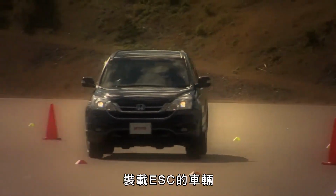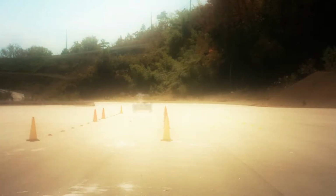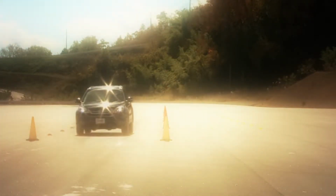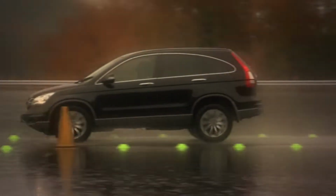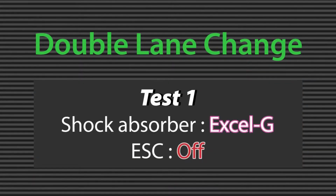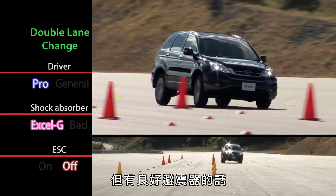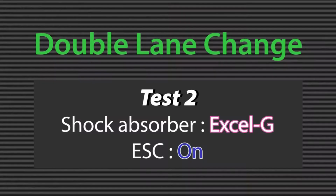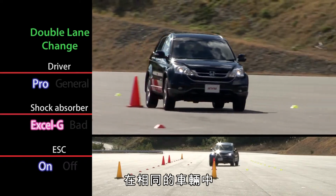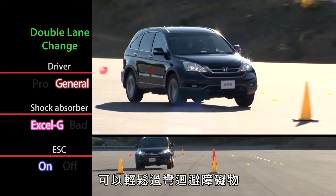Let's compare some ESC-equipped vehicles that have good shock absorbers and what happens with bad shocks. A professional driver using a vehicle without ESC but with good shocks can skillfully avoid an obstacle. In the same vehicle with good shocks and ESC turned on, even a non-professional average driver can avoid the same obstacle.